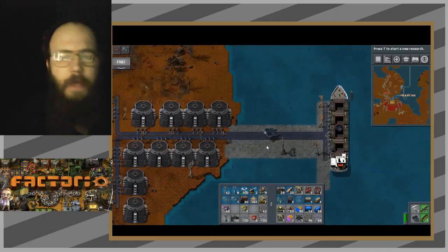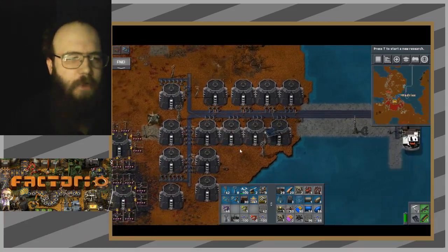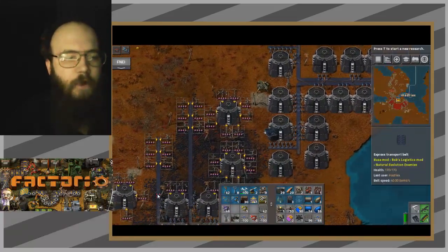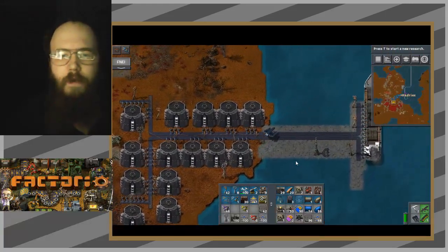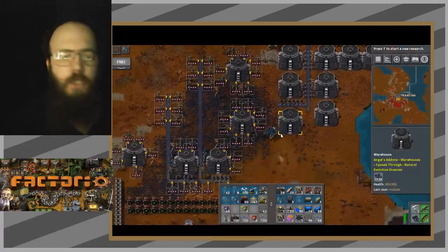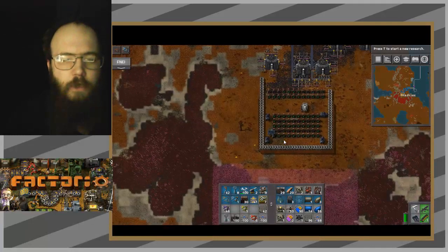So that's where that's all going, and as you can see, it's pretty much all gunked up at this point. Some of these are starting to shut down though, so we're making good progress at just packing it all up. Oh, there goes another shipment. It's real slow loading and unloading. Anyway, things are looking pretty good.